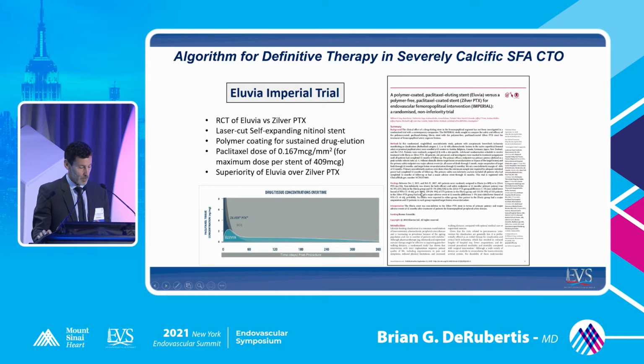Now, what about drug elution? So I mentioned the issue of biologic restenosis, and certainly we've evolved to using drug in most of our cases. The intuitive pathway for dealing with both of these issues is to use a device that not only provides a scaffold, but also then provides drug to prevent restenosis over time.